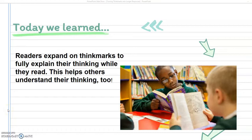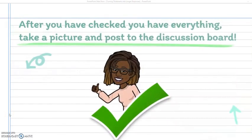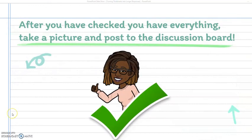Today we learned readers expand on think marks to fully explain their thinking while they read. This helps others understand their thinking too. After you have checked, you have everything. Take a picture and post it to the discussion board.